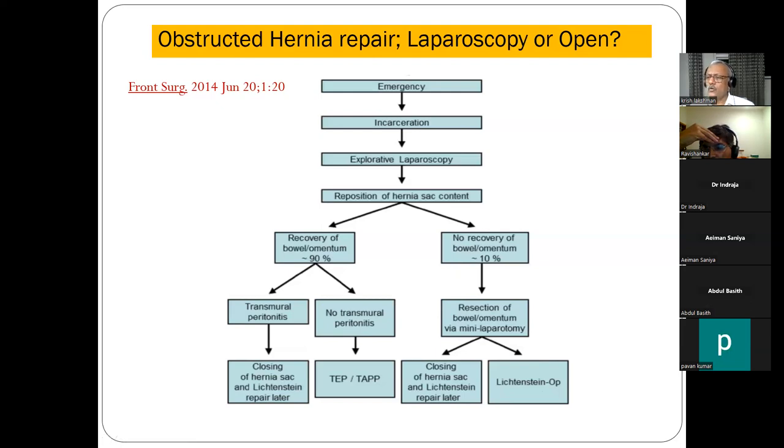And what would you do if you did not have laparoscopy at all? If you always did an open operation, you do the same thing. If there is no evidence of transmural peritonitis, you would go ahead with a regular open repair. And if there is transmural peritonitis, you would just reduce the sac, perhaps excise the sac if it is an indirect sac, and either do an anatomical repair and accept a bigger risk of recurrence, or go in and do a Lichtenstein's later. Okay, that would be your algorithm.